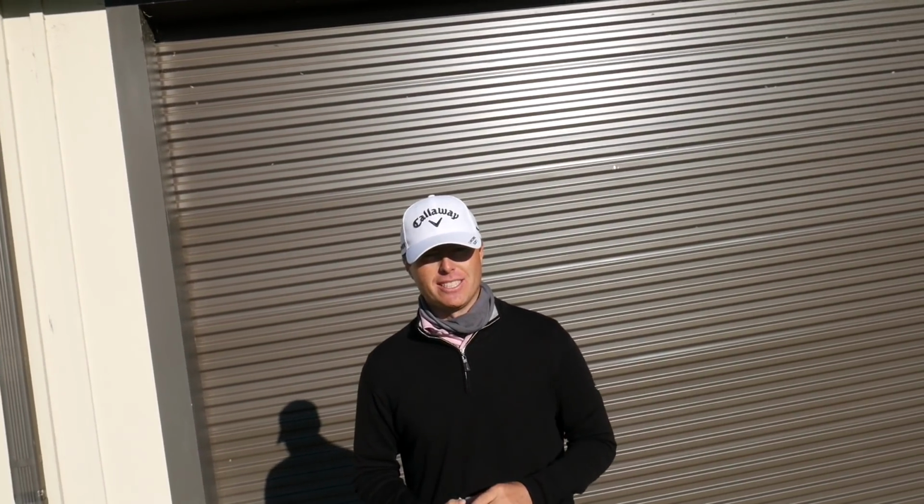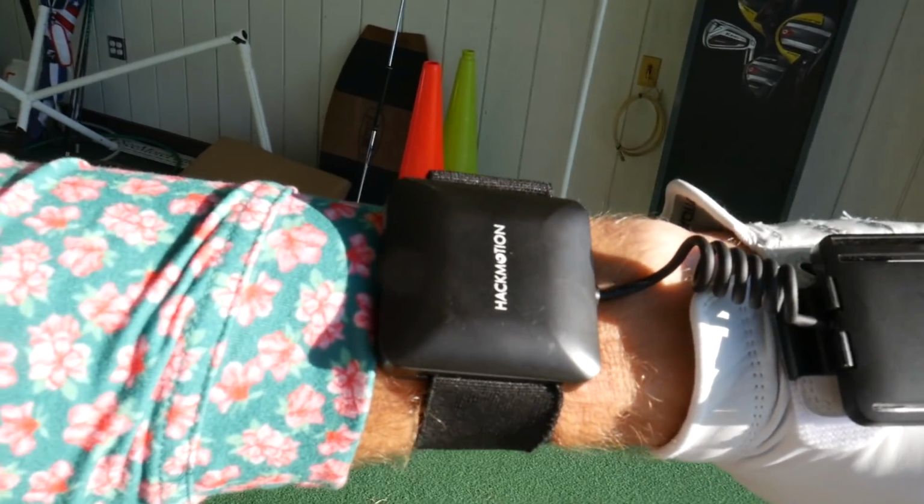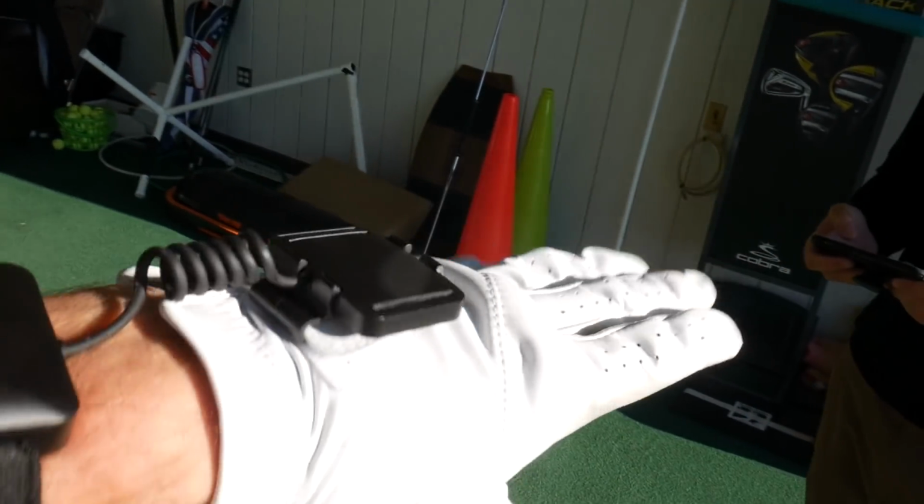Super fun. And lastly, some cool, nerdy, techie wrist contraption. Yeah, we're going to show you how you release the club and give you some better insight on it. Sounds fun. Have no clue what it is, but that's how we're going to conclude this video. So, Hack Motion. Apparently, this is going to measure my release, like flipping it, not flipping it, release patterns, angles, depths, numbers, metrics, any other science terms.